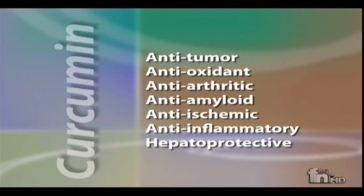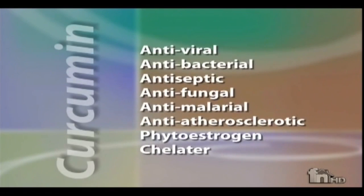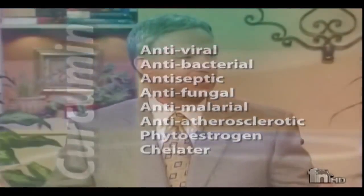And as an overview, curcumin has anti-tumor activity, antioxidant activity, anti-arthritic, anti-amyloid, that's your Alzheimer's prevention, anti-ischemic, that's your heart attack, anti-inflammatory, that's your arthritis, hepatoprotective, liver protective, antiviral, antibacterial, antiseptic, antifungal, anti-malarial, anti-atherosclerotic, hardening of the arteries. It acts as a phytoestrogen, helping to normalize and modulate hormone function, and a chelator of heavy metals. That's the overview. We could stop right there, but we need a little more to understand this.